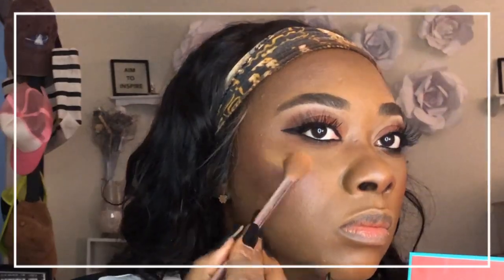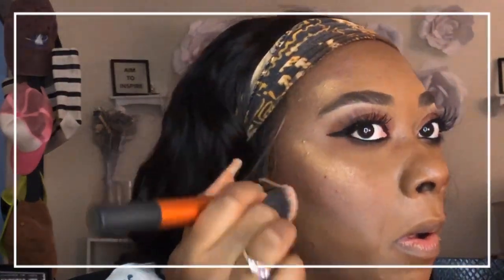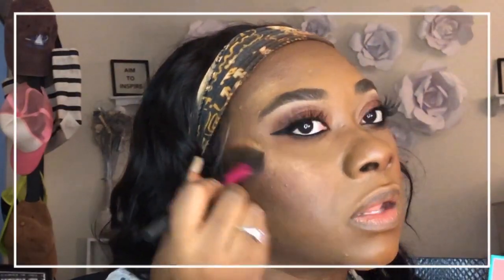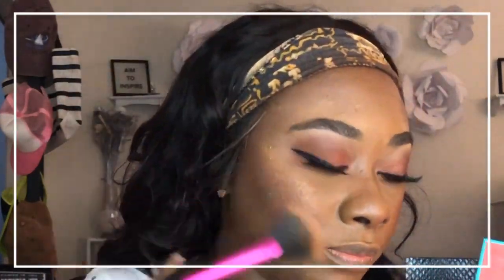See if that'll work for my highlight. Yeah, I almost put it on that side. Okay, and we're gonna buff that out. You can even wipe it with the brush. Just soften it. Soften those edges with the fan.